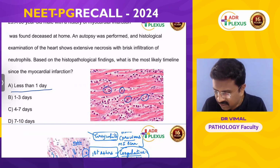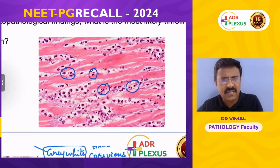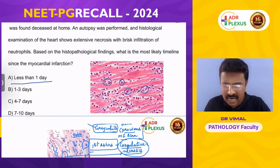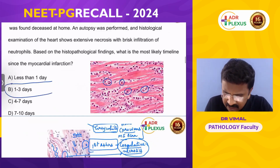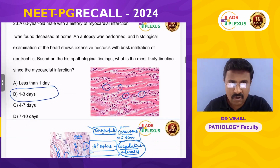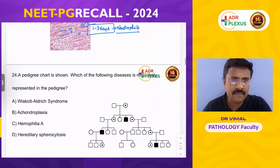But later, when you can see a lot of neutrophils infiltrating this, you will be seeing this brisk infiltration only. And this is actually typically seen in the 1 to 3 days after MI. So the neutrophilic infiltration will be most commonly seen in this 1 to 3 days after the MI.